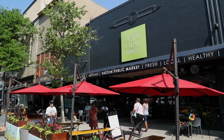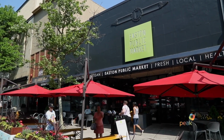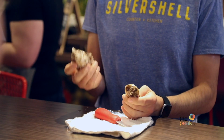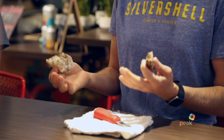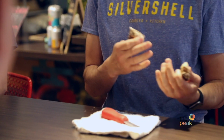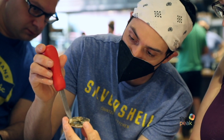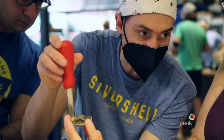Over in Easton, the market on Northampton Street hosts a variety of unique vendors and eateries, like Silver Shell Counter and Kitchen. Patrons love that the owners brought their New England-style clam shack to Easton and are excited for all the new offerings they bring to the table. Among those offerings is oyster shucking.